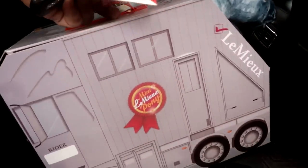All right, so this is the toy, and there it is, $350 for this toy. It comes in this cool box. It looks like a transport, and a bunch of stuff with it.